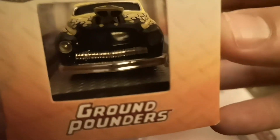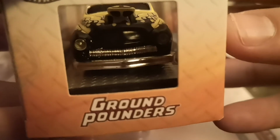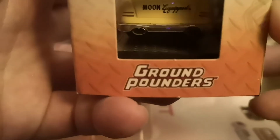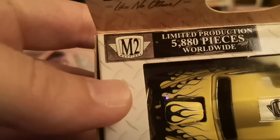Definitely a nice rendering of the grille. Really nice details. Kind of weird to see the engine popping out there. I find it's very Jada-esque, but you know what? It works for a car like this. It's kind of like a tuned car. Love the rear. Huge dual oval exit exhaust with the moon equipped on there. And it is limited to 5,880 pieces. Very cool.